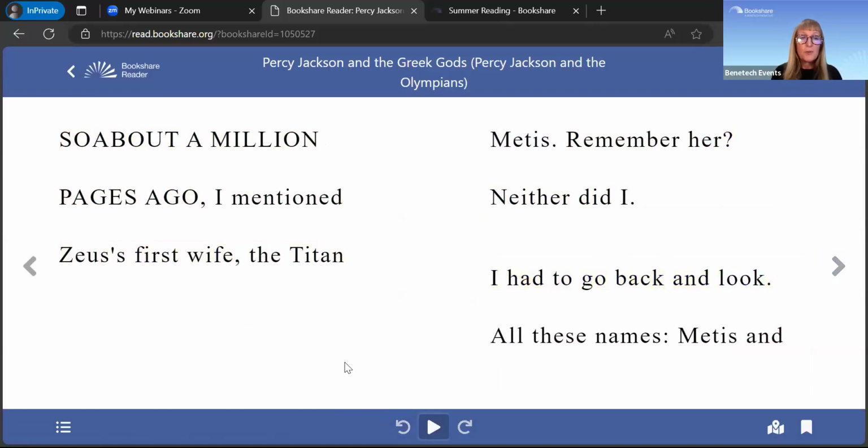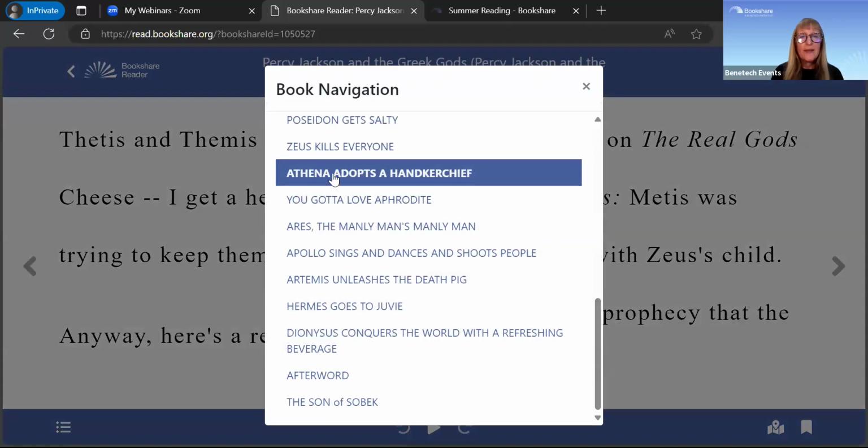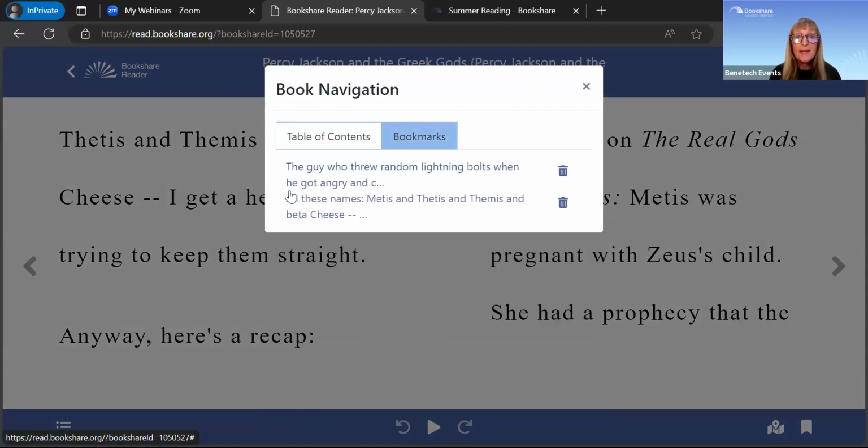So you see it's doing that sentence and word level highlighting. There's a bookmark feature. So while the student is reading all these names, Metis and Thetis and Themis, I put in a bookmark, and then under the table of contents, there's a bookmarks tab, and they can go to where they just bookmarked. If they're stopping for the day, then when they come back to read, they can just jump to right where they had left off.